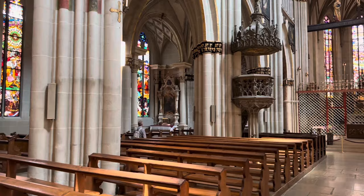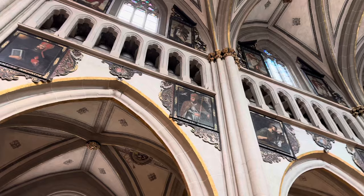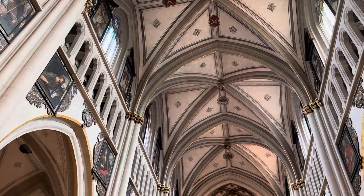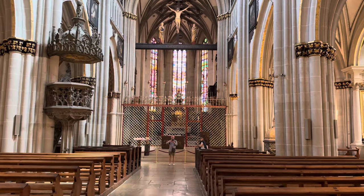The cathedral's nave and side aisles create a sense of grandeur, providing a serene atmosphere for worship and contemplation. The choir area often hosts religious ceremonies, and its design reflects the reverence of the sacred space. Beyond its religious significance, the cathedral is also a repository of art and culture. Its walls and interiors are adorned with impressive frescoes, sculptures, and religious artworks that reflect the artistic traditions of the time.